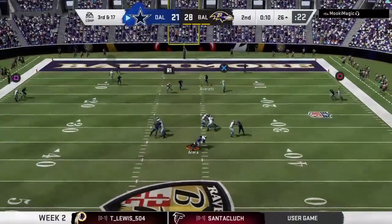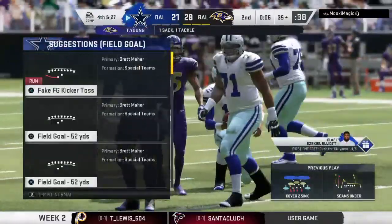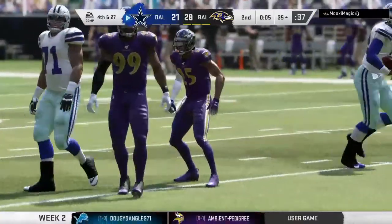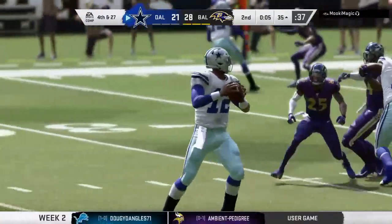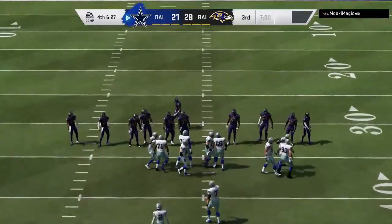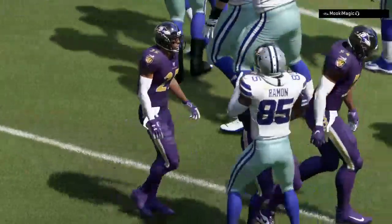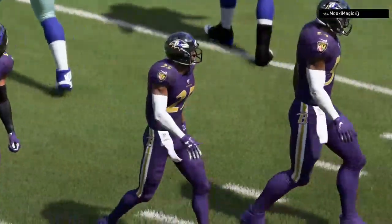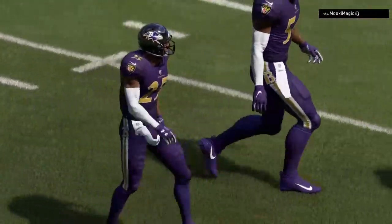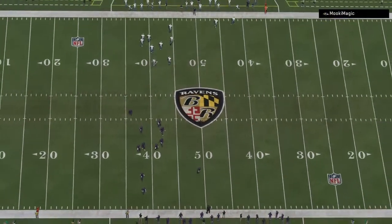Now back to throw. Pressure gets to him again. Brett Maher now for the Cowboy field goal. So we've reached halftime in a wild first half. We'll take a minute to catch our breath as we'll send you down the coast now to Orlando. That's where we find Jonathan Coachman ready with our EA Sports halftime report.